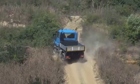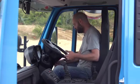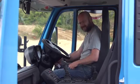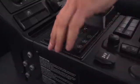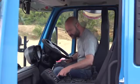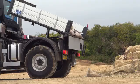Today, we're going to use it for something that it's not specifically designed for. It is an off-roader, but we're going to use it as a kind of end-of-level baddie against the Toyota, where we're going to do a rock crawl in this versus that, which means I need to get rid of the stuff in the back of it.